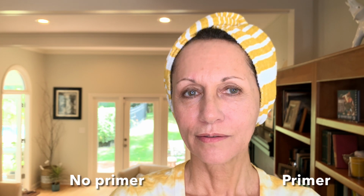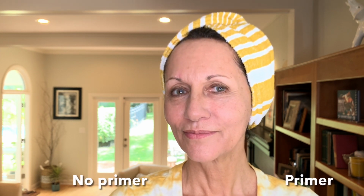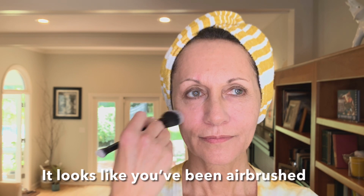Here we go. You can see such a big difference, Lori, just from the primer. Really? It's a trip because it doesn't really have any coverage, but the side with the primer is just, you see the difference? There's no shine and it looks like it's been airbrushed. It does. Lightly. It is an airbrushed finish. I'll go for it. Very pretty.